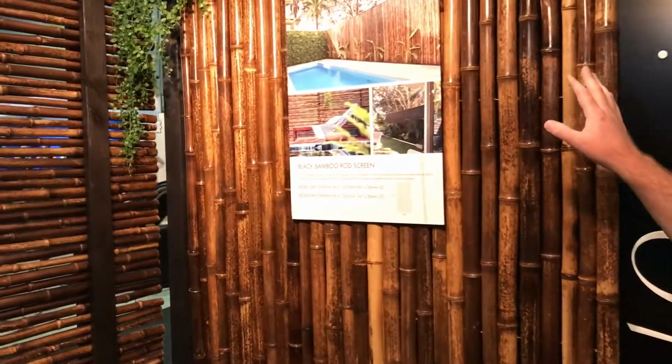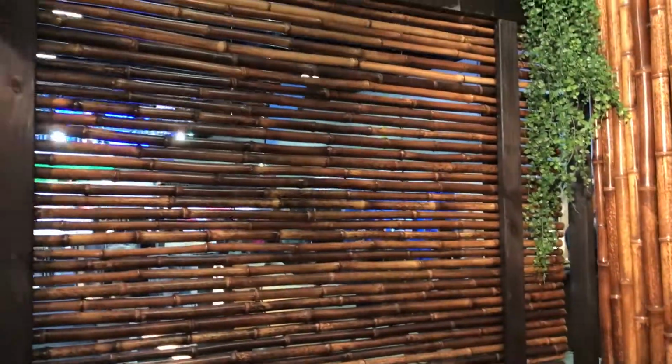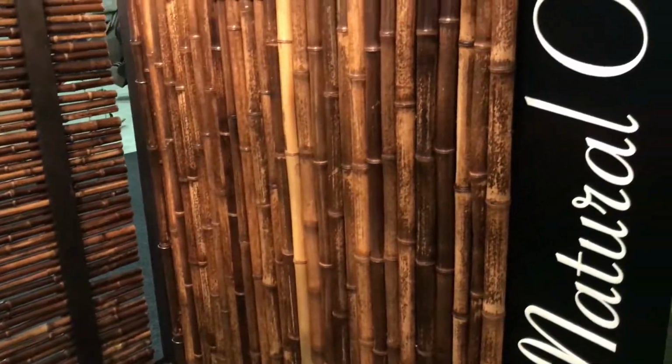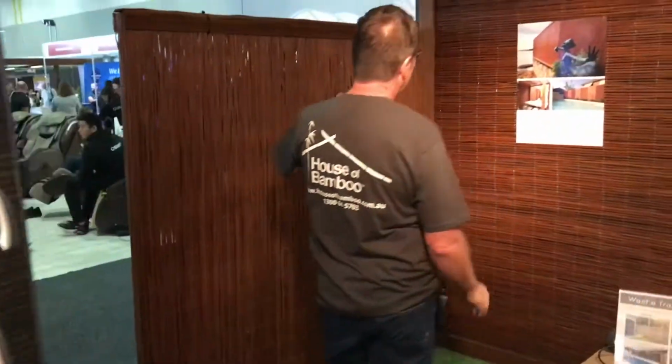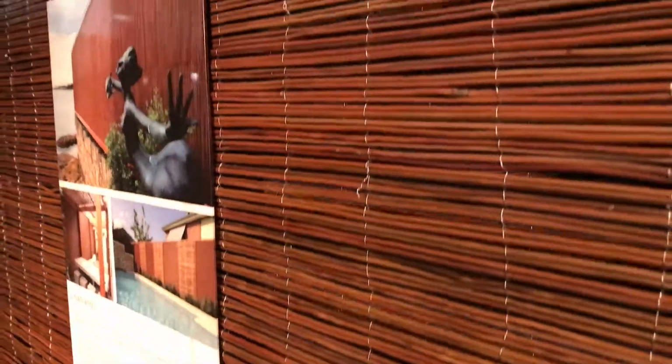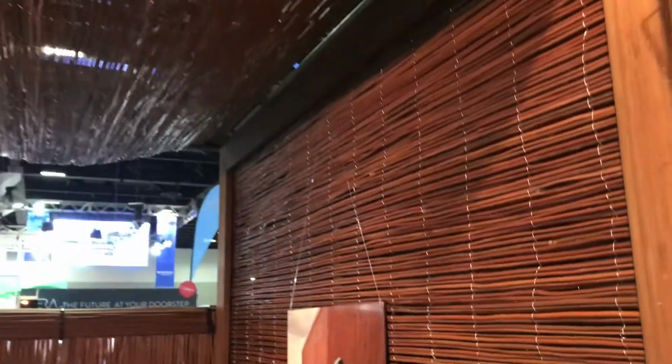Anything from our black nature reed and black bamboo screening, which is really modern and interesting. And then going into some more nature reeds, which is over here. And a great option for fencing, pool compliant, with stainless steel binding, so it's not going to rust.